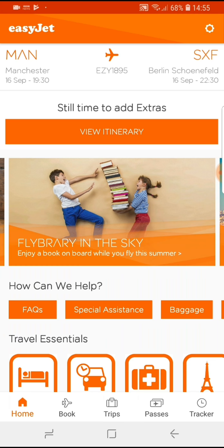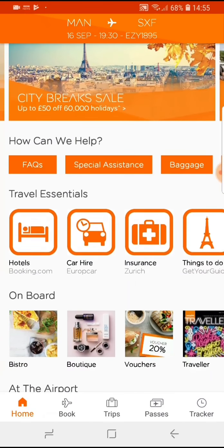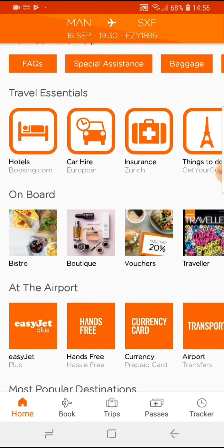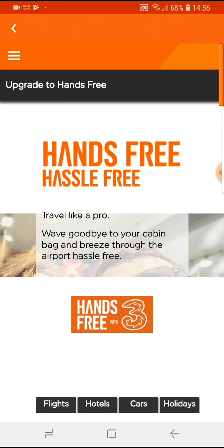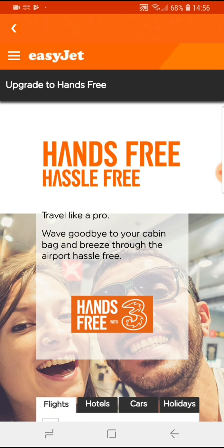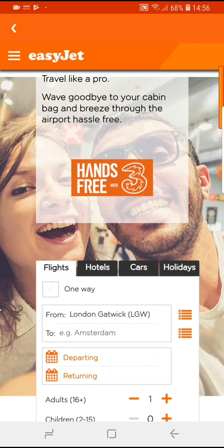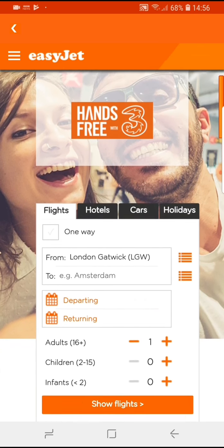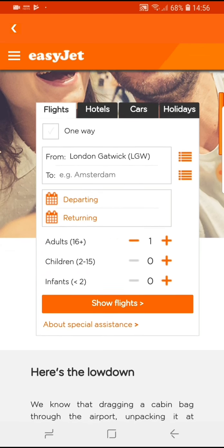Today I will be explaining Easyjet hands-free, how it works, how to get it for free, and how it's going to make your whole airport experience easy and stress-free. So if you're planning on flying with Easyjet and travelling with a cabin case like this, then I would strongly advise that you use the hands-free. Now it's £5 per bag or £12 for a family of up to 6 bags. But if you are lucky enough to have your mobile provider with 3, then you can get this service for free on your outbound flight. I'll explain a little bit more about this in a minute.